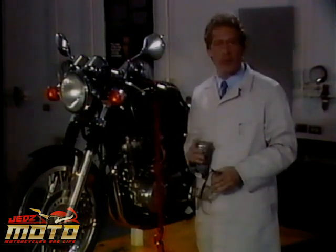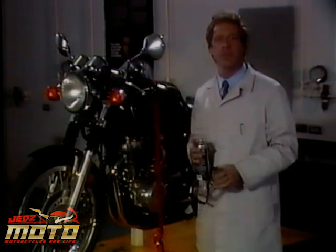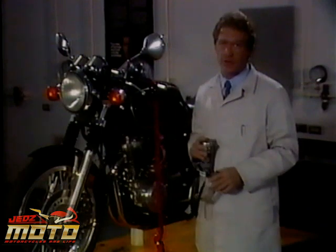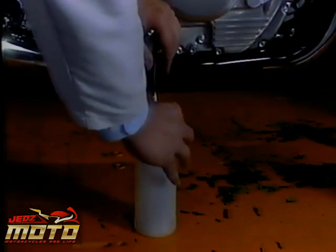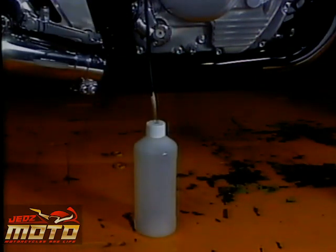Next, we'll drain the carburetor float bowl. The cycle should be on its center stand or held upright to allow the bowl to drain completely. If the motorcycle doesn't already have one, push one end of a hose onto the fitting at the bottom of the float bowl and put the other end into the container. Loosen the screw at least a half turn, then retighten the screw after the fuel has finished draining.